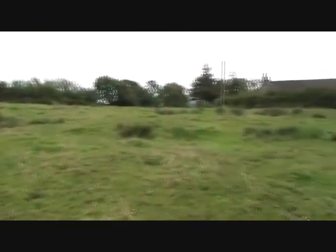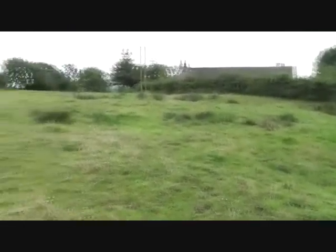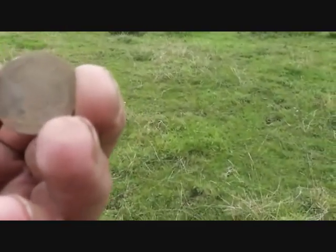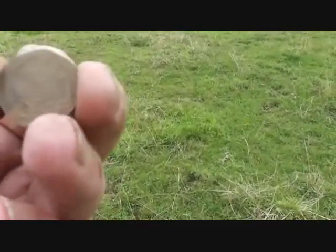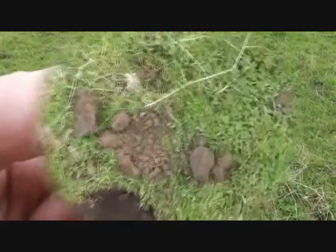Welcome back to the Dales. It's a bit cloudy, but hopefully it's not going to rain. I've been promising to do my mate's paddock here for him, so it's an absolute bog. But I found, look, a coin straight away. 2004 20 pence, Spendies.